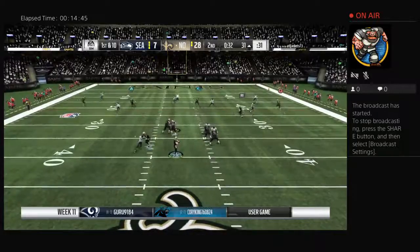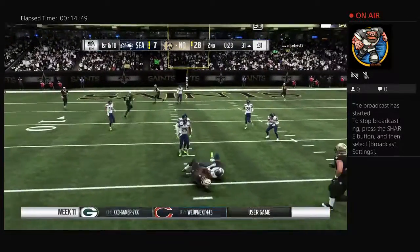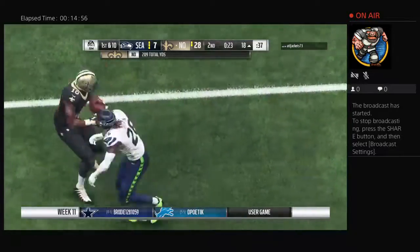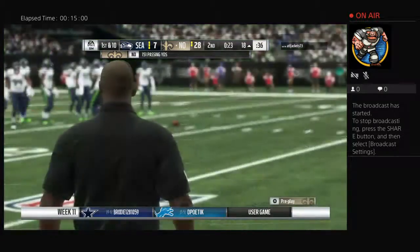On first and 10, here's Brees. He gets this one complete to Tre'Quan Smith, and inside the 20 before he's brought down. Another 13 yards there, twice in a row, and they're on the move. Another first down as well.